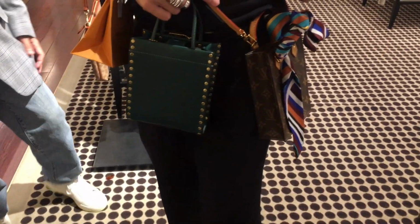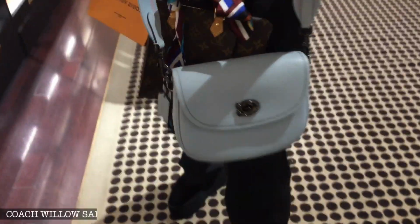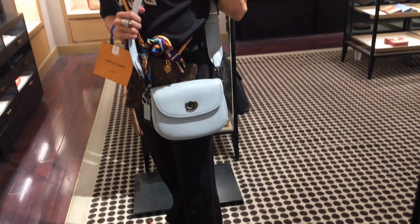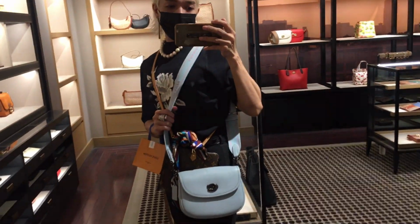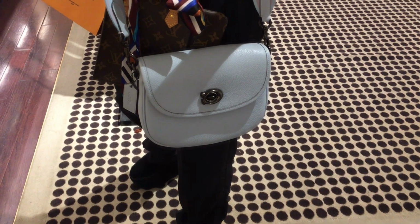So Yen is trying this very cute Speedy version of Coach. This is the first time that I'm seeing this very beautiful bag for 33,500. If you are interested, the name of this bag is the Willow saddle bag. It reminds me of the Dior Bobby. What do you think, guys?